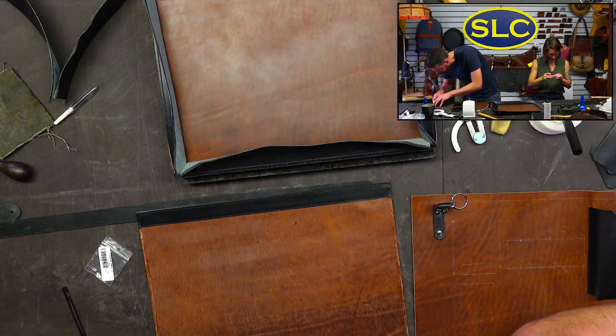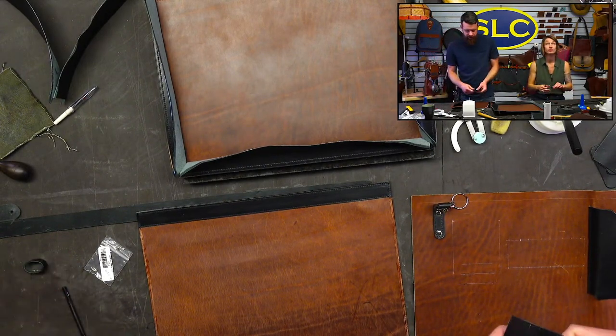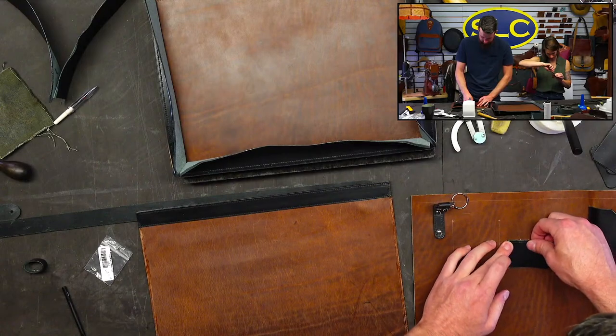I looked at the kind of pins that I think I want to fit into this case. And, yeah, measure it out. Kind of mold it over one and see where I would want to stitch it on either side and how long I'm going to need it to be.